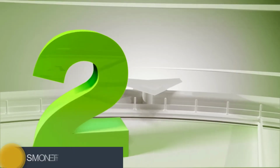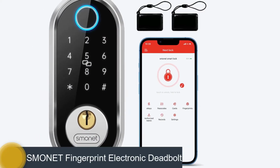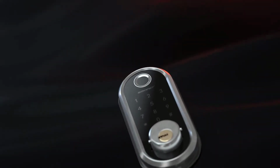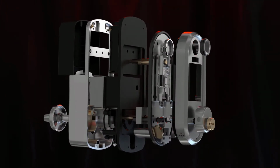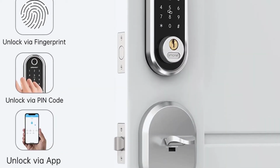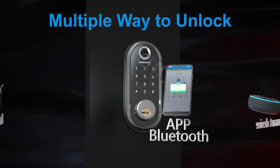Number 2. SMONET Fingerprint Electronic Deadbolt. The SMONET electronic deadbolt door lock with keypad is a keyless lock with a fingerprint reader that will recognize your biometric information and open the lock within 2 seconds, allowing you to run to safety. And if you have a Wi-Fi gateway, you can connect it to the internet and open your door for trusted guests through remote control. So, it can also work with Google Assistant and Alexa.